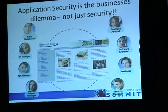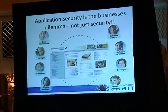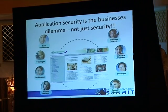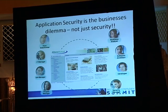When we look at the different potential stakeholders within an application as we produce it, we all work for Alturo Mutual Bank at this point in time. Everyone that's mentioned in this circle diagram has a vested interest in the application itself, whether it be building, whether it be an executive stakeholder, a business analyst to drive the actual revenue around that, the quality assurance manager who would test it, the architect who would create it. Everyone has a hand in making this a better application. And obviously security is a key component to this.